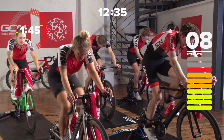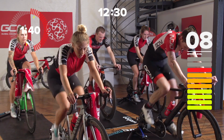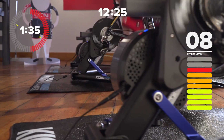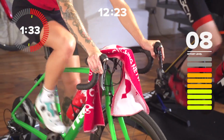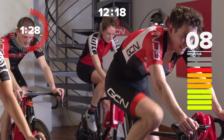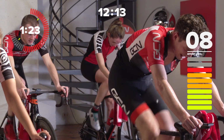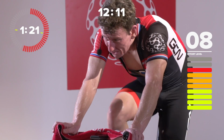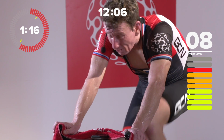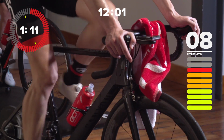Obviously, if you do have an element at home, you can see your power, you can see your heart rate, you can see your cadence, it's all there for you. And many other functions as well. 1 minute 30. Keep it going. Just think of the benefits you're going to reap. Winning that town sign, getting a personal best, riding a marathon in a personal best time, or getting round for the first time ever and responding on those beautiful climbs in the Dolomites.